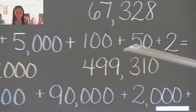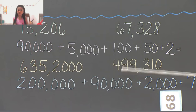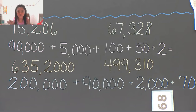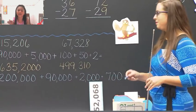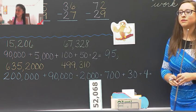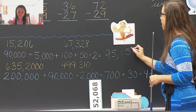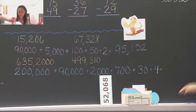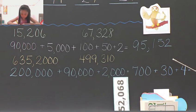Now let's look at this number. It's written out with each of the values. So I have 90,000 plus 5,000 plus 100 plus 50 plus 2. What number would that be, students watching? And give it to Jimmy. 95,100. 95,152. Yes, do you see how it is the same thing? I just took all of those values, combined them by their houses, and then I have the number 95,152. How many digits does this number have, Morgan?